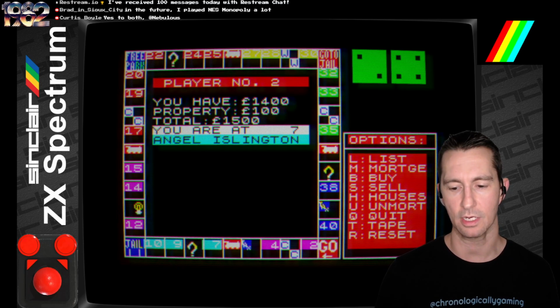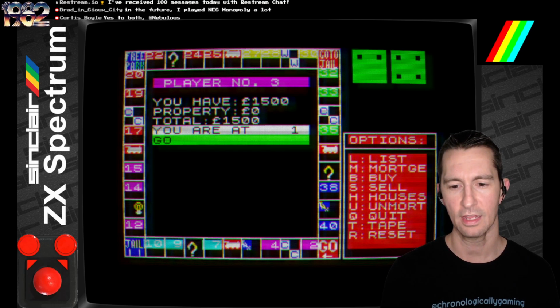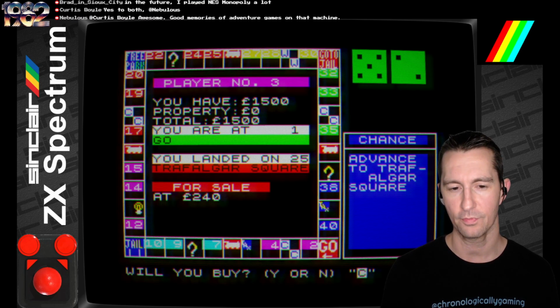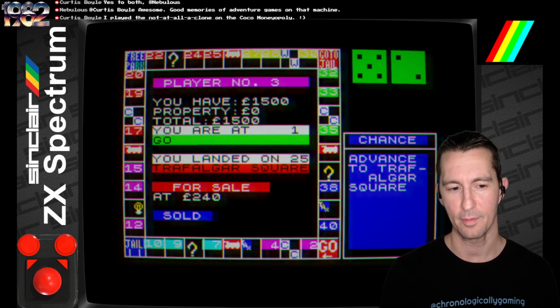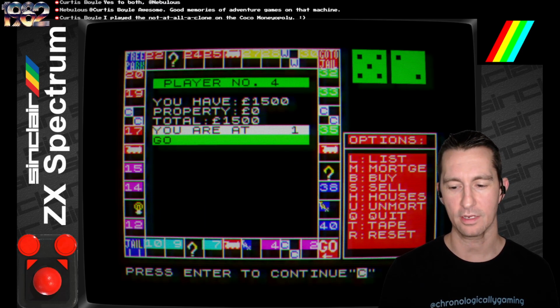All right, press enter to continue, and then we go to player number 3. Everyone's color coordinated, which is kind of nice too. Everyone starts at go, everyone rolls the dice, move your way around the board, and then make the decisions you want based on the menu. So it's very well done, and it's not all in text like the ZX81 version. Landed on Trafalgar Square. Yes, we want to buy. Buy everything. Going to player number 4 next.